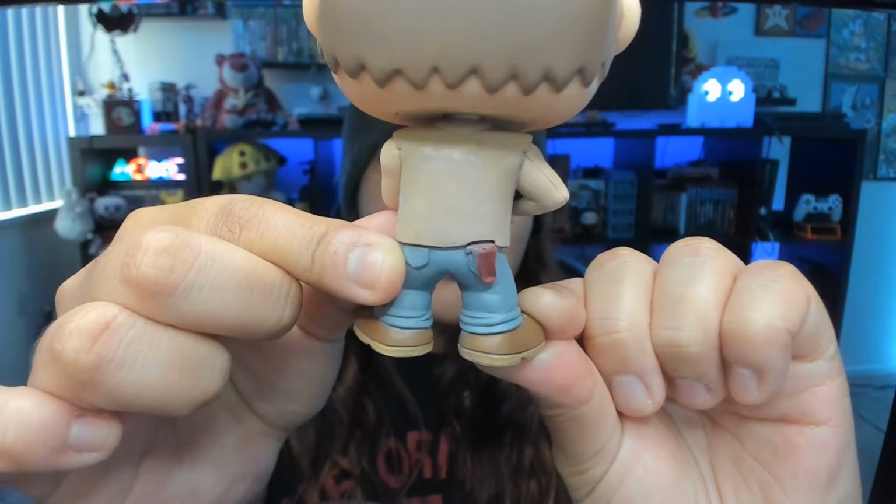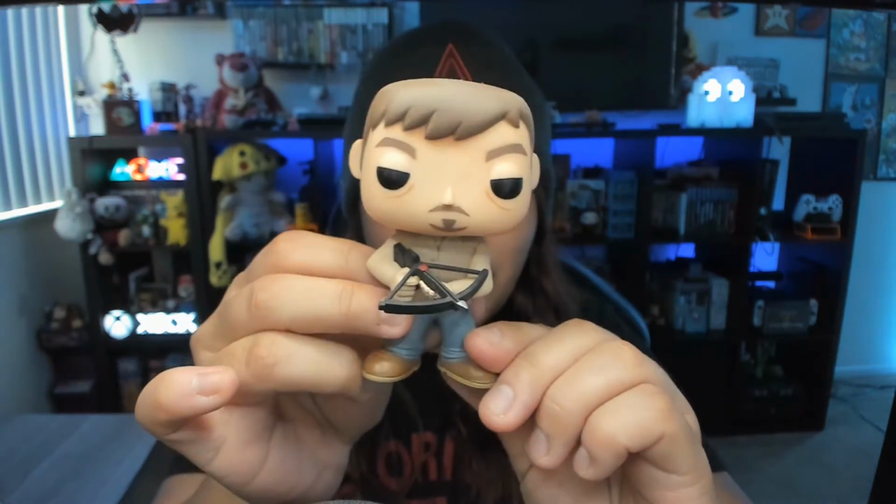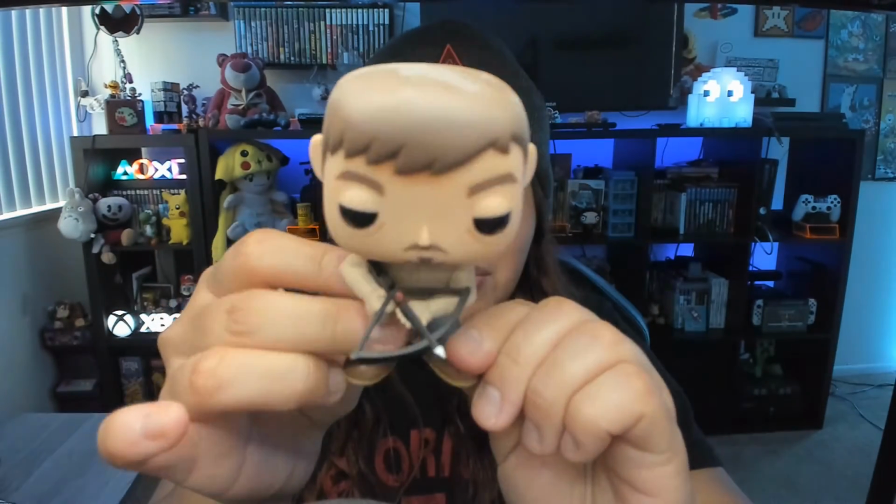I've never actually seen the back of this pop. I've always just seen the front of it. He is actually a little dusty because I have him up on the top shelf here, which you can't see anymore because of the way the camera's positioned. But yeah, that is Daryl.